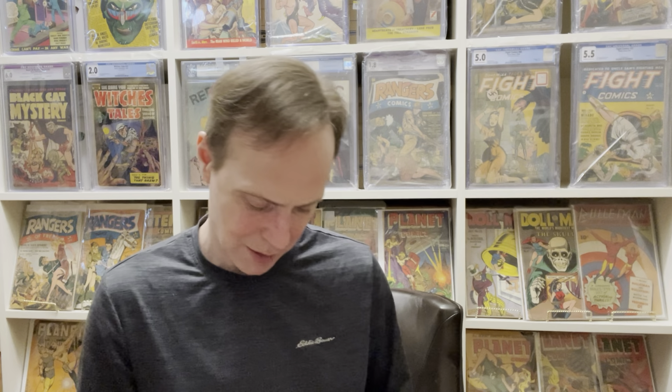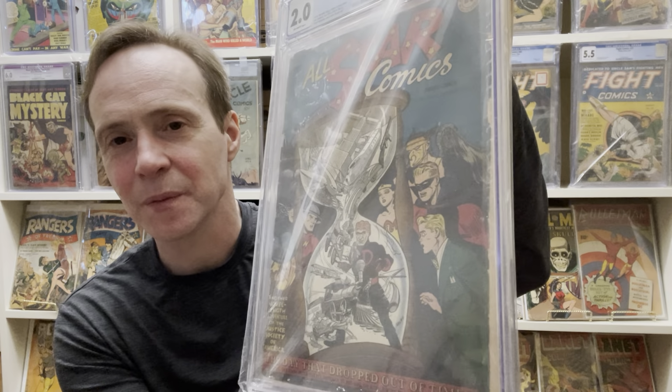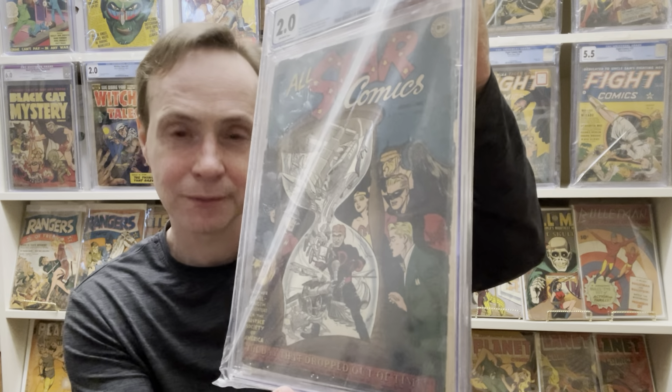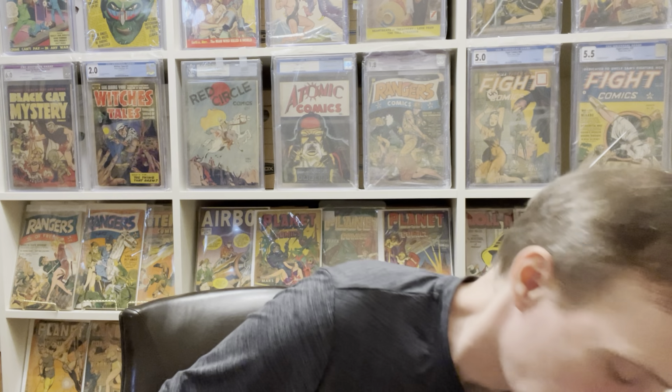Okay. Then we got All-Star Comics number 35. And this is the first appearance of Per Degaton. So kind of a cool book. And I like this one a lot.